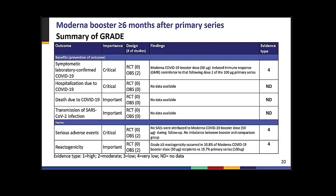With respect to possible harms, no serious adverse events were attributed to the mRNA COVID booster at 50 micrograms among the 171 subjects assessed for safety. The proportion with any serious adverse event was balanced between the intervention and the comparison arm. In terms of reactogenicity, 10.8% of the 50 microgram booster group experienced a grade 3 or more severe reaction, compared to 19.7% of the 100 microgram primary series comparison group. Certainty for both of these harms outcomes was downgraded as a result of study design, risk of bias, and small study size. Both were judged to be type 4 evidence. Next slide.